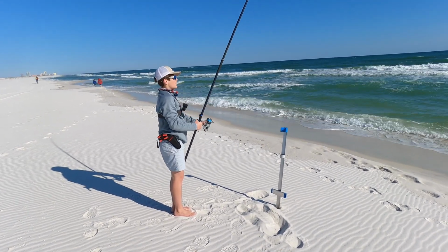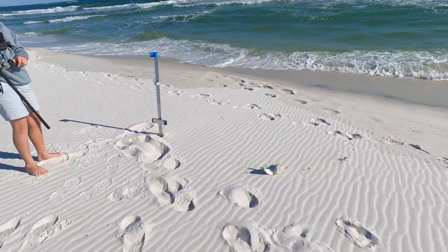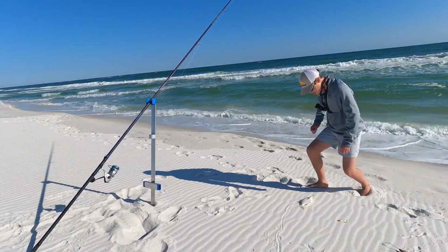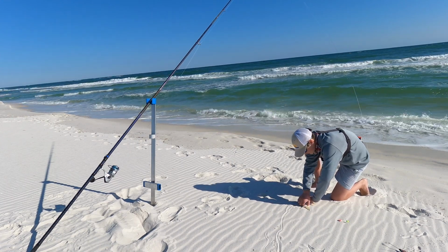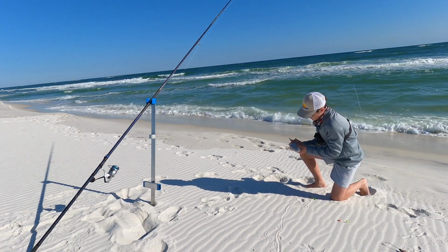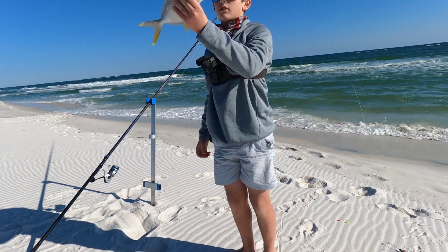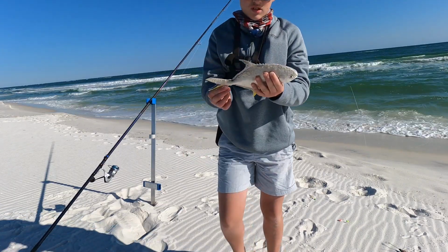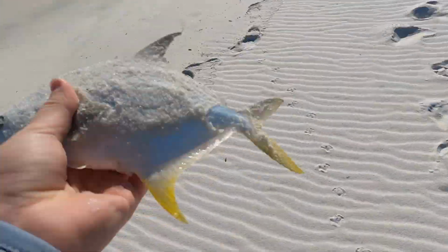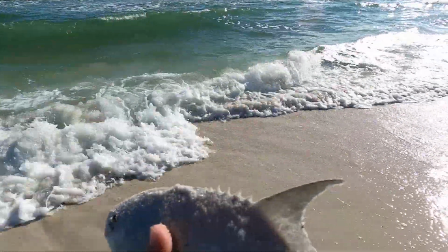It's small. Now, why do you want a kitty? It's small. What is that? That's a fish. No, that's a little pearl. That's not as small as you think. About like a 7-8 inches. Cool. Send them back.